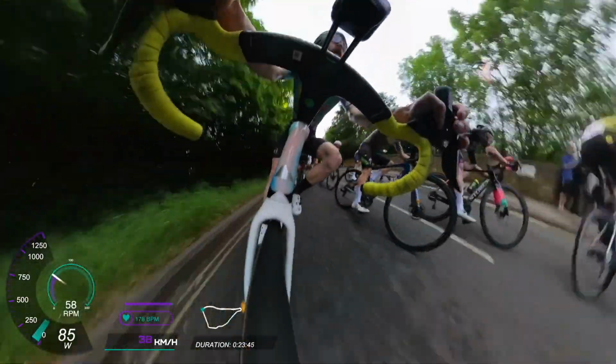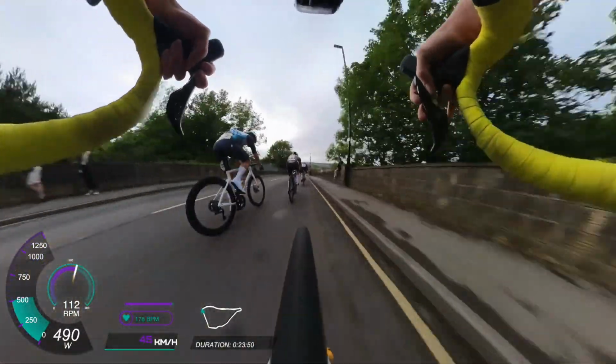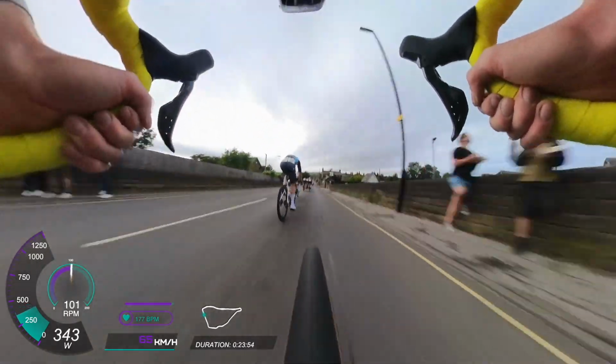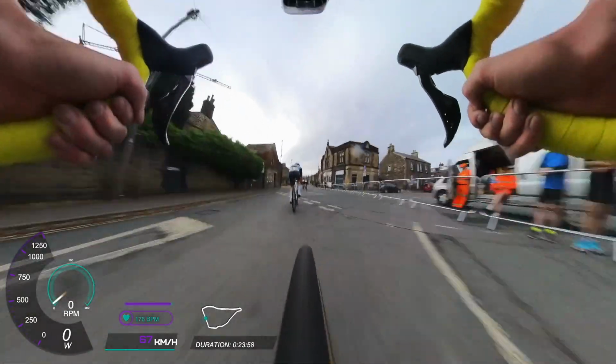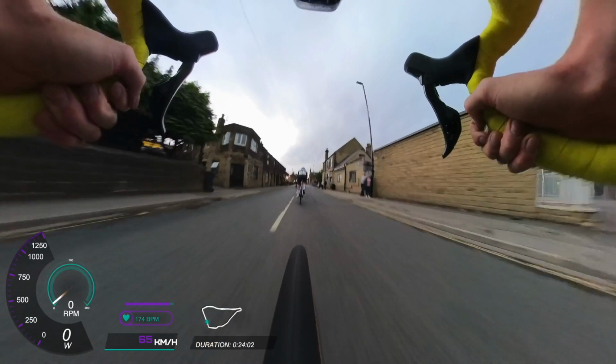I personally don't think I was the most efficient doing that. Looking back on this, I should have kept more calm, shut the gaps I needed to shut, and then just been patient and waited for the bunch to slow down and then moved up, as opposed to whacking it up the side of the bunch when it's all strung out, going really quick. I feel like I've wasted some big watts there.